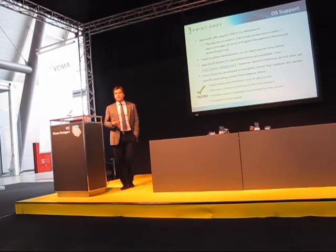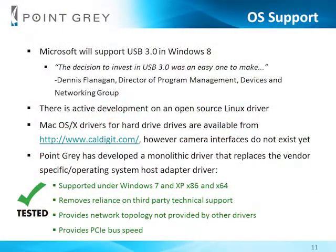Another question is operating systems. So what operating systems are going to be available? One important news is that Microsoft Windows 8 will actually be supporting USB 3, and there's actually a quote which you can find on the internet that specifies that as well. There's also a Linux open source USB 3 driver in the works. And there's also a Mac OS driver, which is currently specific to hard drives, that is available, and I've sort of provided that link there as well.